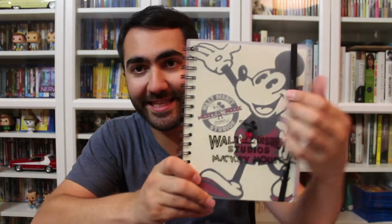I bought a writing pad at Disney California Adventure a few years ago with Walt Disney and Mickey Mouse on it, and I write everything in that. It's like my lucky notepad. So I wanted to pick up something a little bit smaller as well that's more compact that I can carry around. So I'll definitely be using that, and I couldn't help myself. I had to get this one as well.